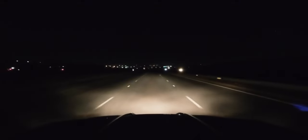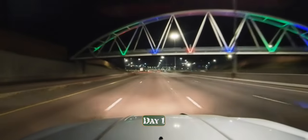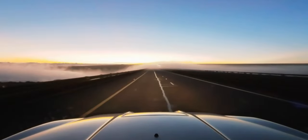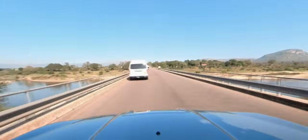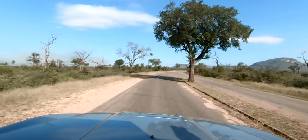We wanted to be in the park as early as possible, so left well before sunrise. After 450 kilometers, we crossed the Crocodile River and booked in at Malelane Gate. We are now in the Kruger Park. We entered through Malelane Gate, and now we're on our way to Afsaal for some breakfast.